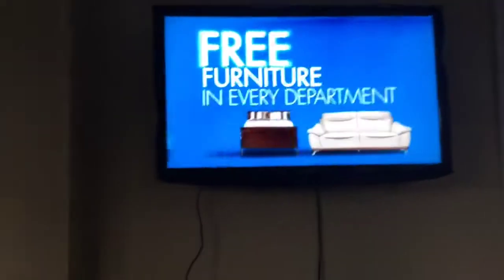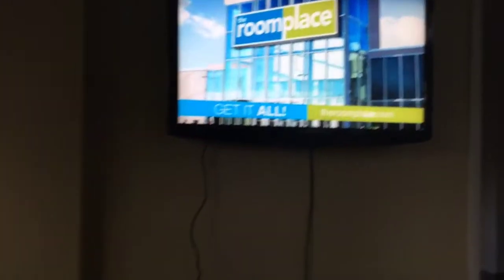Okay, so this is the living room part. It's the table that we eat at. Then, thing. Broken. Okay, and then this is my couch and the TV. I don't like that commercial. And the outside, the TV again. And then now we'll go ahead and go to the kitchen.